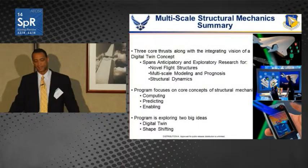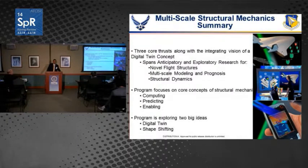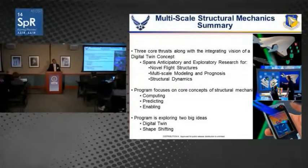So to summarize, there are three core thrusts within the structural mechanics portfolio, and all of it has kind of integrated around this vision for the digital twin. We've expanded that to this next area of shape shifting, but we really look at anticipatory and exploratory research for novel flight structures, multi-scale modeling, prognosis, structural dynamics, with the focus on computing, predicting, and enabling the future for the Air Force. And with that, I'll stop and take any questions.